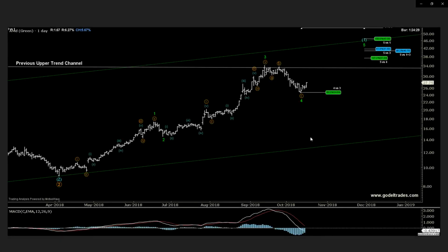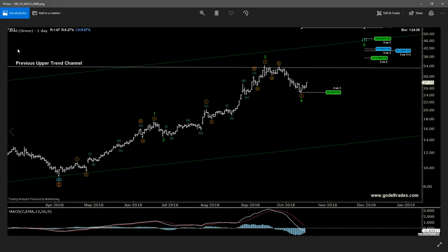So here's a fantastic example. Taking a look at AMD. We were forecasting this wave 4 38.2% retracement at 24.64. And we had a trade last week where we held calls overnight for 70% with a max 100% profit overnight out of this wave 4 correction.